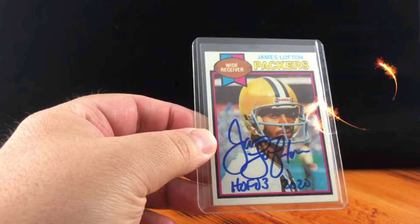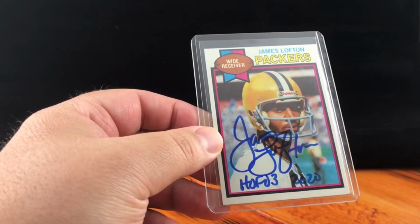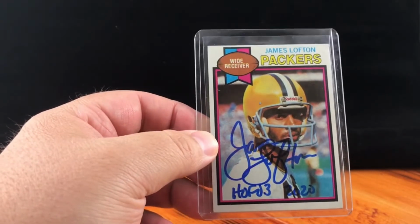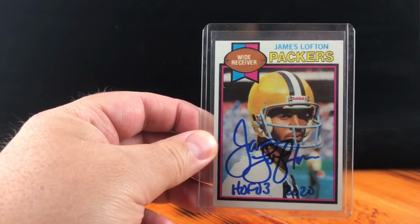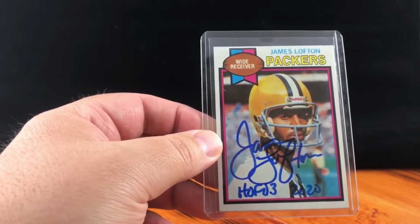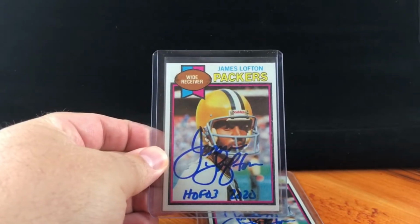This is his rookie card, autograph, Hall of Fame 03, and then he puts 2020 on there, the year he signs it, I guess, which is pretty cool. But I had 3 of his cards that are in pretty good shape. I would say, though, he did a little corner damage when he sent them back to me, but that's okay. It was nice of him to sign. I think I sent like 20 bucks, and he signed 3 of them for me, so here's the second one.